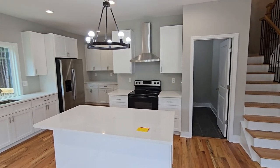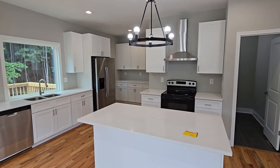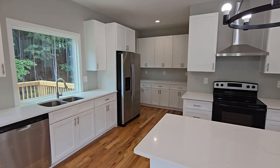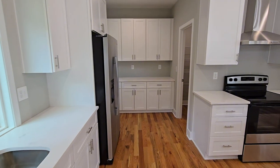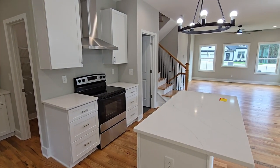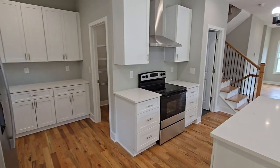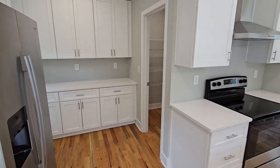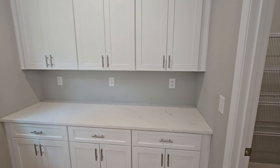One of the standout features of this property is the large unfinished basement. Whether you want to create a home gym, an entertainment space, or extra storage, the possibilities are endless with this blank canvas. Step outside and you'll find a great back deck perfect for outdoor gatherings or just enjoying the quiet surroundings. This home is ideal for those looking to settle into a friendly, well-established community while having the opportunity to make space uniquely their own.